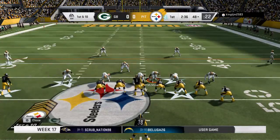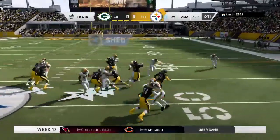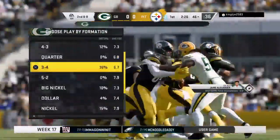Let's make these babies cry. On first down, it's Samuels. 2 yards on the pickup there. It'll be 2nd and 8.